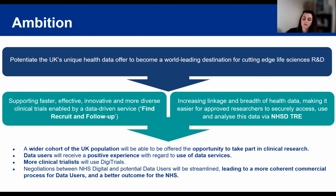But I also wanted to flag some more of our investments into both national and subnational trusted research environments as a means of ensuring we're providing access and linkage of health data, but in a secure and patient-enhancing trust way. So we're combining these two with the goal of ensuring that we can get a wider cohort of the UK population engaged with research and having the opportunity to be involved in clinical trials, based off the great success of the vaccine register; that data users have an enhanced positive experience with regard to accessing the different data services that are offered across the UK; that we enhance the number of clinical trialists that are able to use the NHS Digital DigiTrials offering, which is one of our national showcase investments; and that we make it easier for innovators and data users to interact with NHS Digital and other service offerings, so that there's a more coherent commercial process for innovators to engage with, which will realise and unlock more potential back into the NHS.